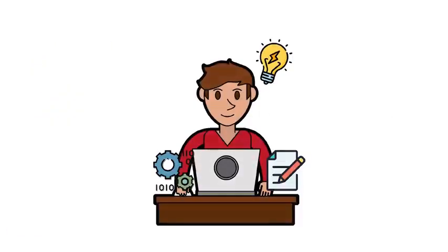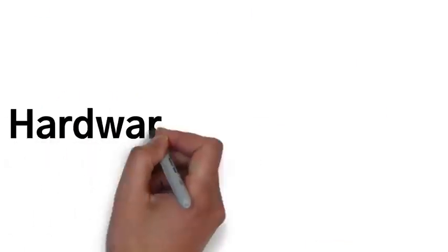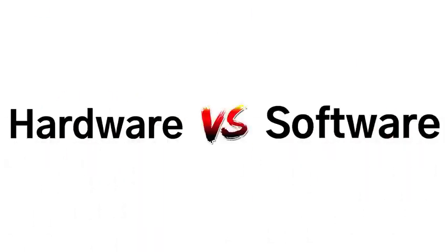And this is why learning the skills of information technology is incredibly valuable whether you want to get a job or start your own business. Next, let's talk about hardware versus software. Before we can discuss examples of information technology, it's important that we talk about hardware and software.